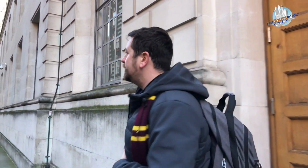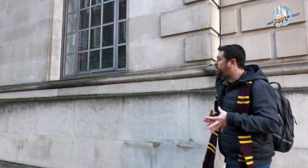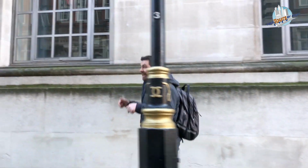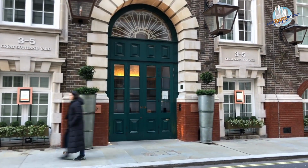Now, this road is called Great Scotland Yard. You might be familiar with Scotland Yard. It is the original headquarters of the police. So our police force, the Metropolitan, was formed on this road here. It was actually formed in the building behind you.